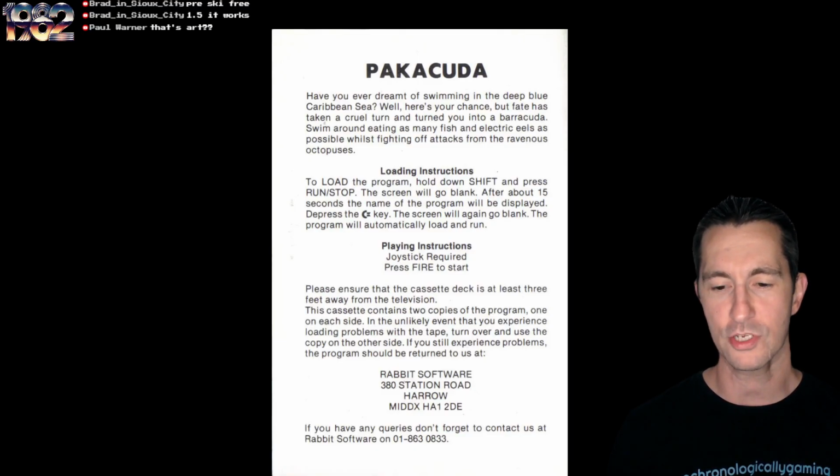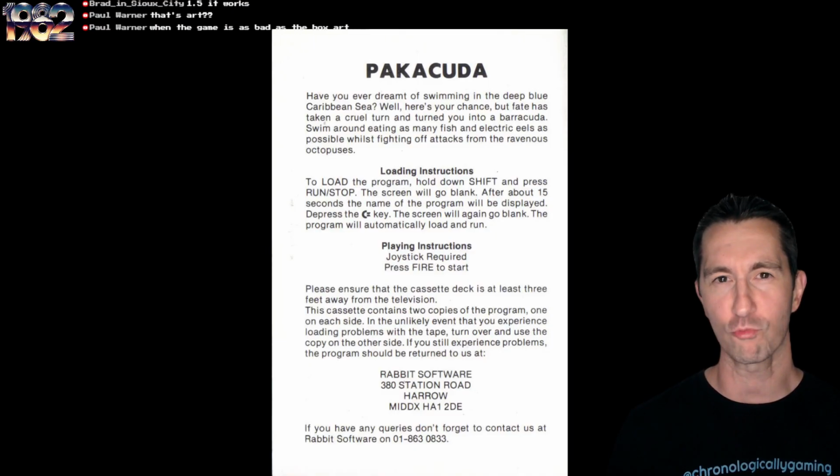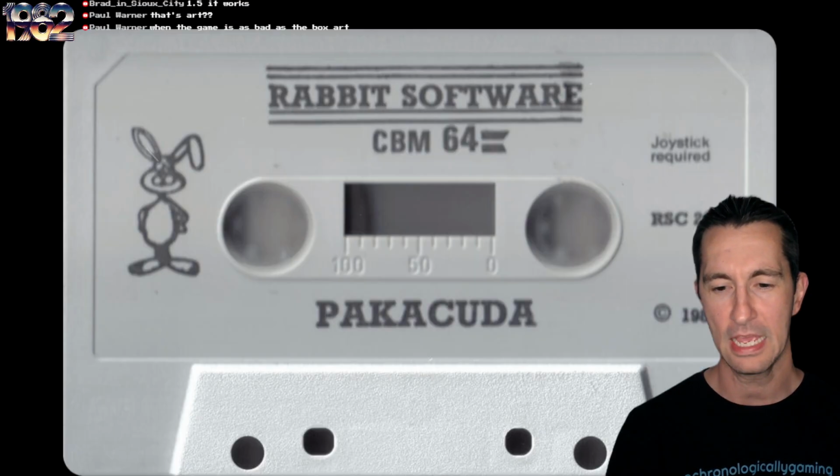It shows the loading instructions here. Joystick is required to play. Ensure the cassette deck is 3 feet away from the television. Wait, why would you need the cassette deck 3 feet away from the television? And it has 2 copies for it. And this is the Rabbit Software, the one in the United Kingdom. Here's the cassette that you would have played in the United Kingdom for the Commodore 64.